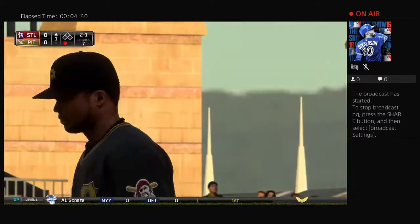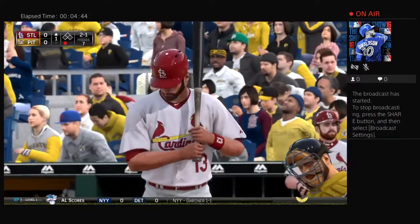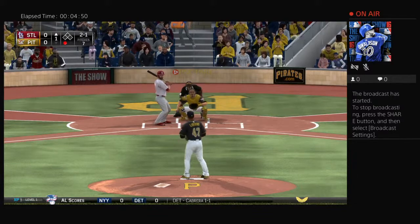I think it's pretty simple. The message here is stop leaning out over the plate. Well, pitcher's got to be able to work inside, so that's just a reminder there. Here it comes, 2-1.